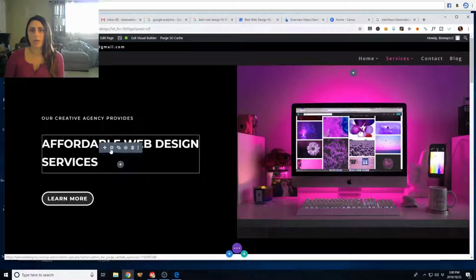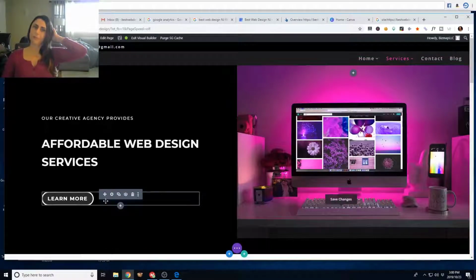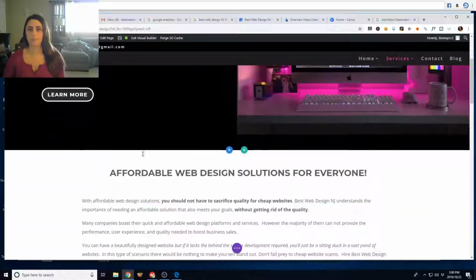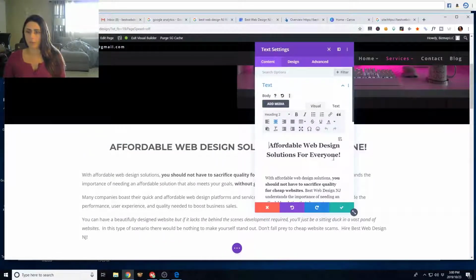So this is your H1. It should say that, and this has the main keyword. This is your H2. It should also have a main keyword or an LSI keyword. Everybody kind of does things a little bit differently. The very first line of text should have your main keyword on the left side, within the first 50 characters. So you can see I said with affordable web design solutions, you should not have to sacrifice quality for cheap websites.